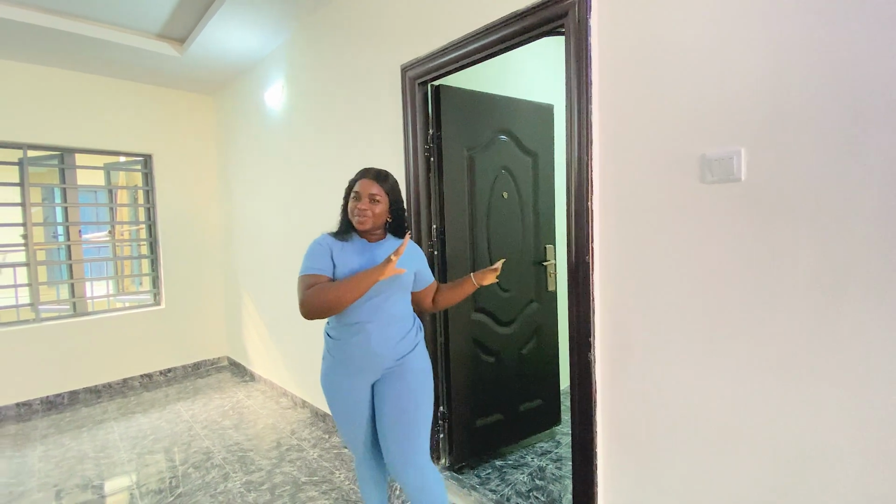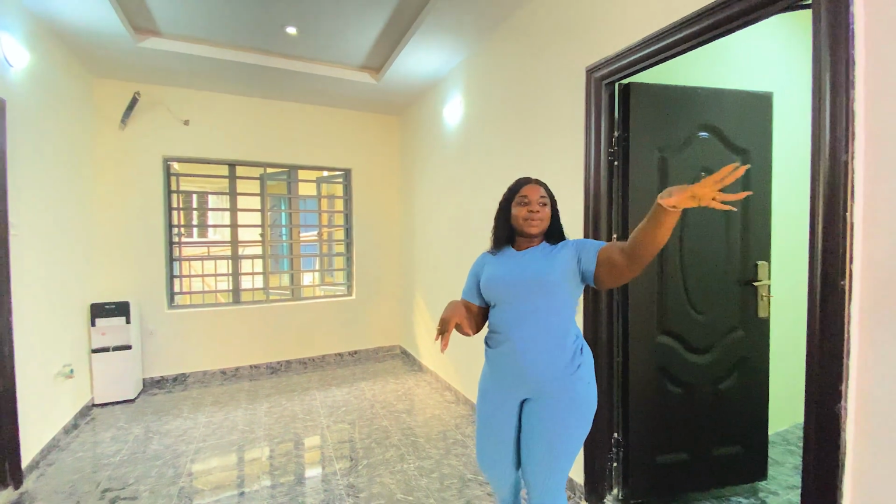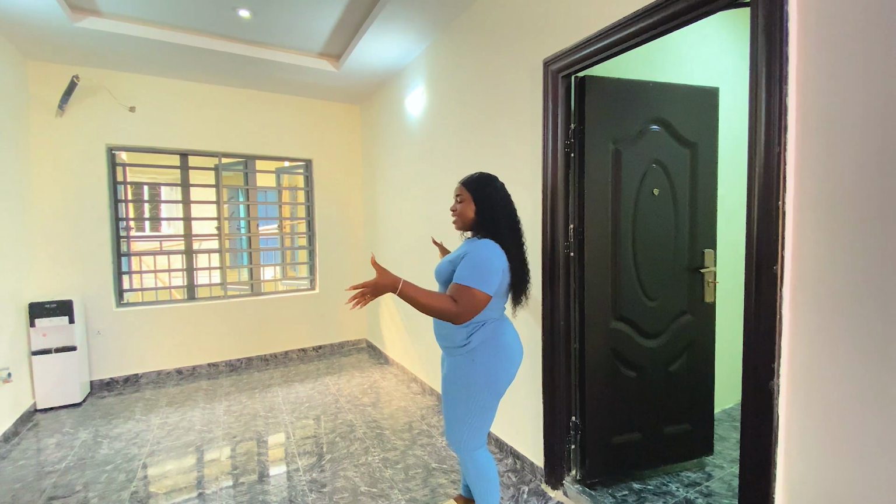So immediately you're done with that, you just come out and you see the dining room area, which is imagined from the living room. Alright, so it's just a long space. This is the dining room area.